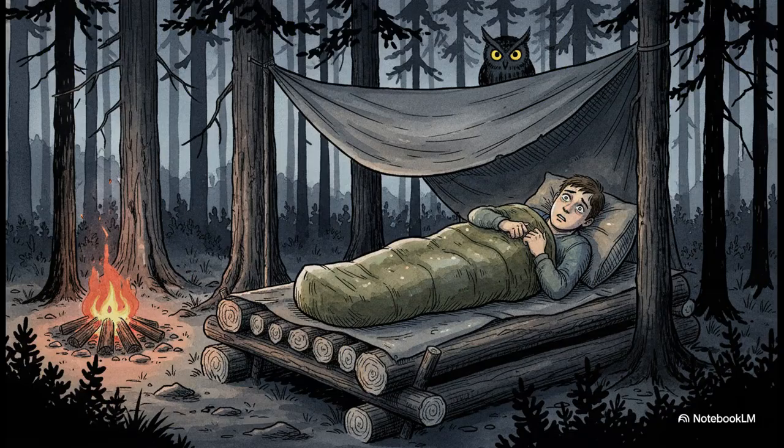Imagine lying awake on a hard, slanted wooden bed, terrified that if you fall asleep, you're going to roll off into the mud. His sleeping bag is clinging to him, totally wet and cold, and all around him, the forest comes alive. Owls are hooting loudly up in the canopy. Unexplained twigs are snapping in the pitch black just beyond the firelight. It is a true test of mental endurance. He's shivering through a sleepless, deeply creepy night, just waiting for a sun that feels like it's never gonna rise.